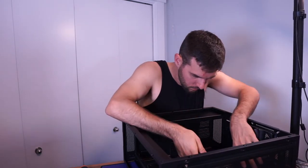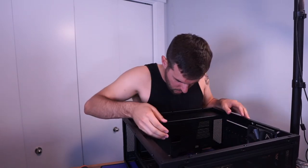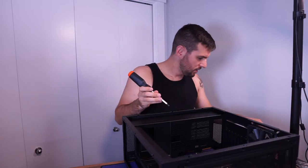It's sticking out. There we go. Okay. Got that set. Looks like all the holes are lined up pretty well. Good to go. That's even better.